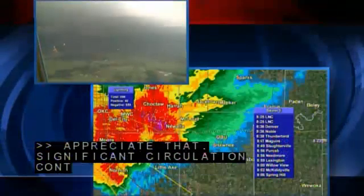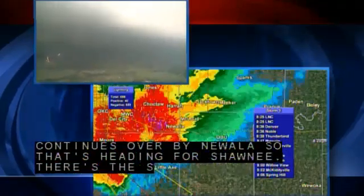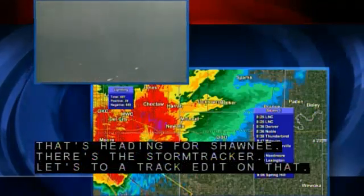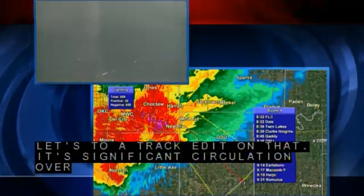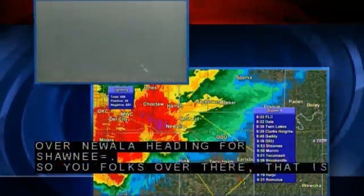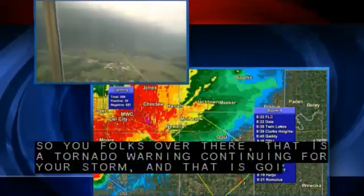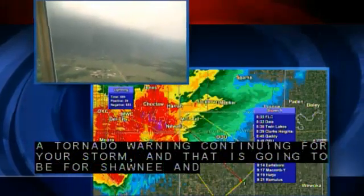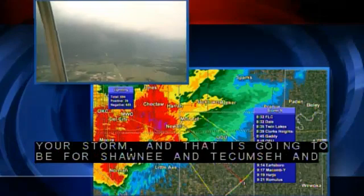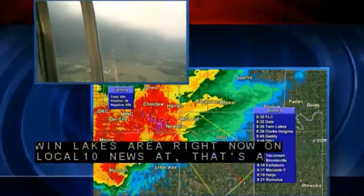Significant circulation continues over by New Wilson, heading for Shawnee. There's the storm tracker, and let's do a track edit on that. It's still significant circulation over New Wilson, heading for Shawnee. So you folks over there, that is a tornado warning continuing for your storm, for Shawnee and Tecumseh and OBU and down toward Earlsboro. It's in the Twin Lakes area right now. That's a significant circulation going on to the east, around Bethel Acres and Twin Lakes.